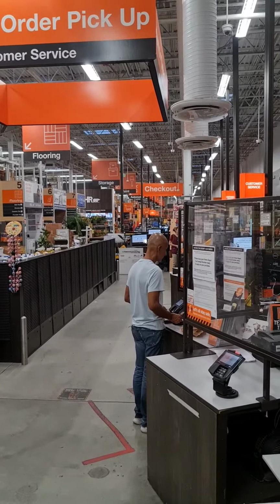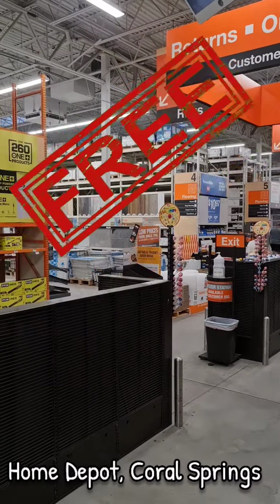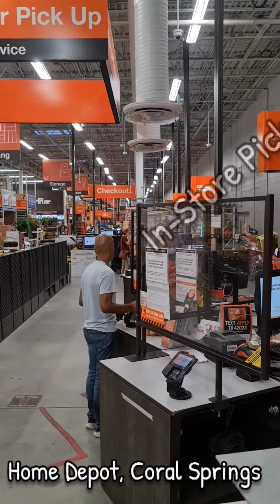So guess where we are? We're in Home Depot doing a pickup for a customer. Many of you guys know that we do pickup within a 20-mile radius. Any store, and within a 20-mile radius, we'll run about half a dozen Home Depots. We're here in Home Depot. We're doing a last minute pickup.